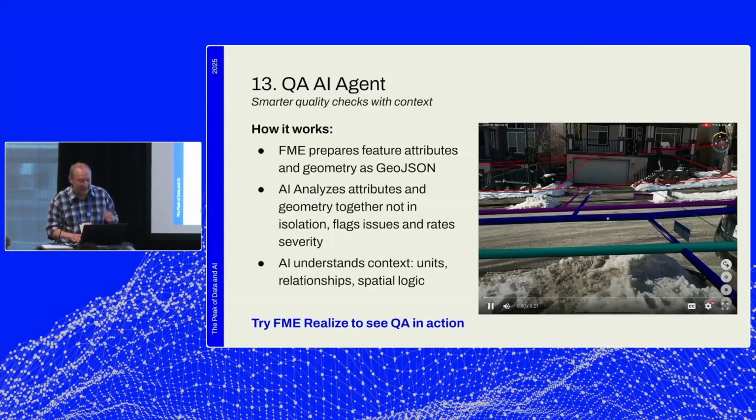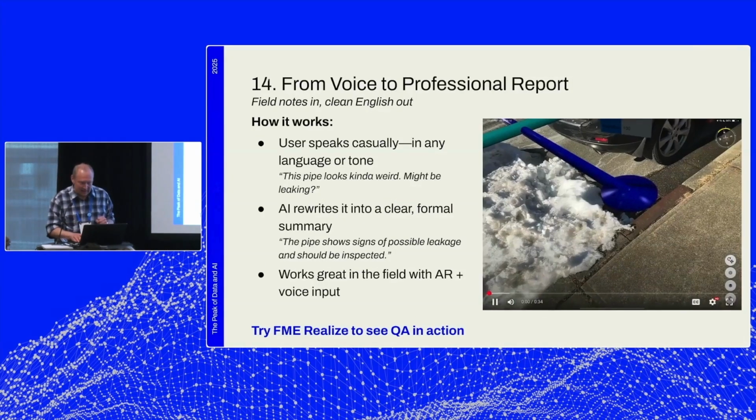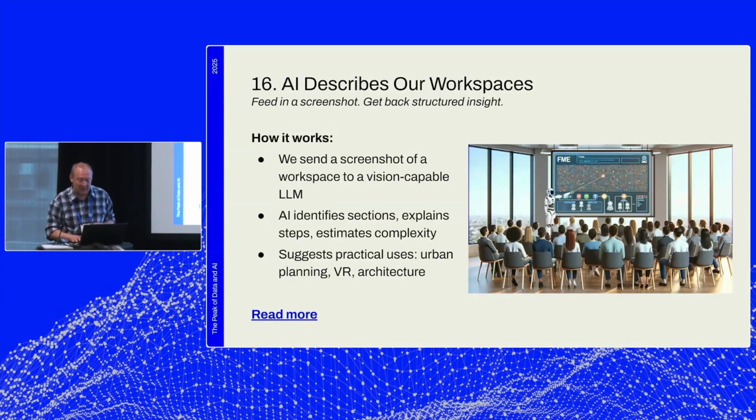Then you saw those AI agents. I will skip them because I have probably just 4 minutes, or maybe even less than that. But if you saw how we can transform voice to text, you can go backwards. You can transform text, for example, an FME error message, and send yourself a message about an error, for example via WhatsApp, or like in this case, I use Slack. Here, I tried 2 years ago AI to describe what I have in my workspace, and I'm really happy to see that it's coming right in FME as a standard feature.